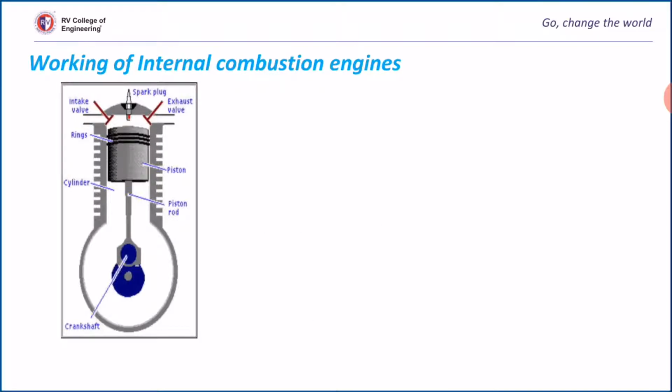Working of internal combustion engine. Both petrol and air mixture are admitted into the cylinder. This mixture is compressed with the help of the piston and ignited by spark produced from the spark plug. The flame produced during the combustion travels with a velocity of around 25 to 30 meters per second.